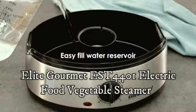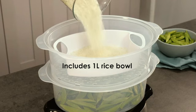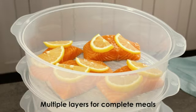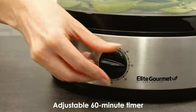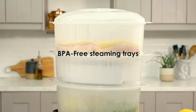The Cozy Max electric food steamer for cooking is a reliable kitchen appliance that combines convenience and efficiency in one sleek design. With its solid build quality, this steamer is made of durable plastic material and is presented in an elegant white color that will complement any kitchen decor.